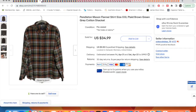And then we sold a Pendleton. This wasn't wool, it was made out of cotton, but it was really nice coloring. And it's a flannel shirt. And it sold for $35 minus the 15% coupon.